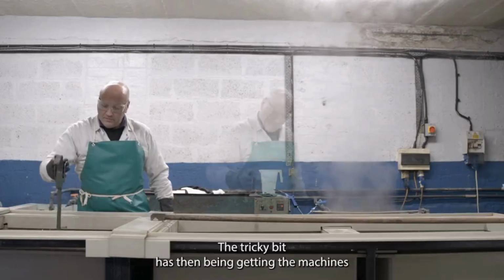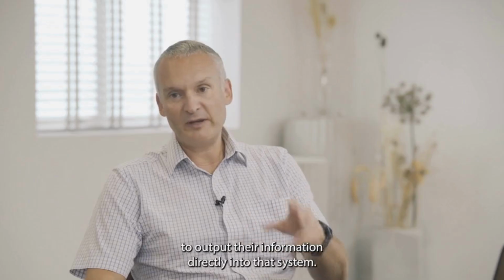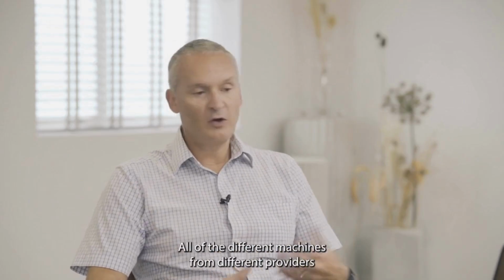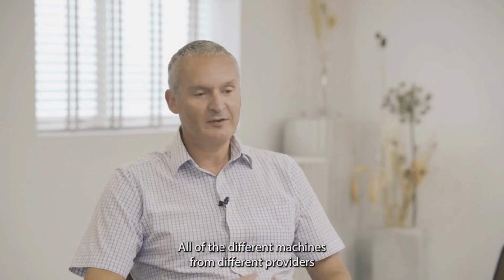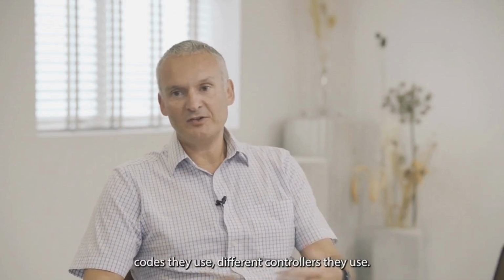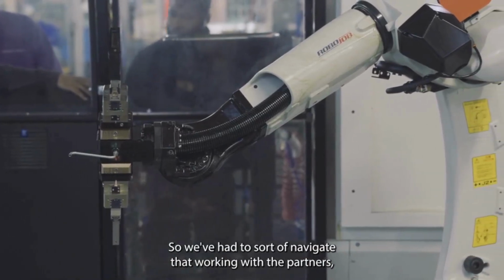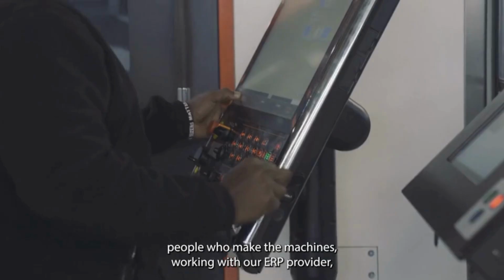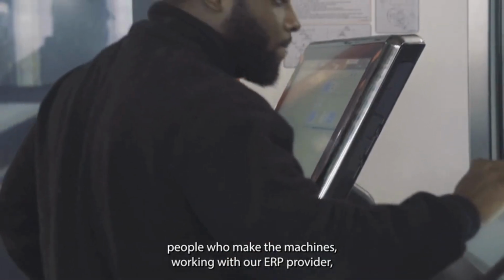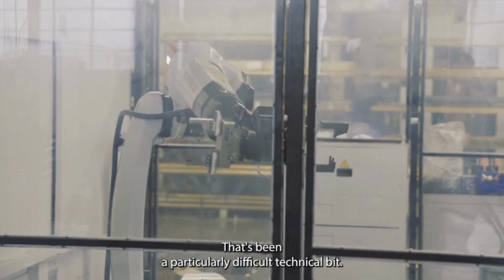The tricky bit has then been getting the machines to output their information directly into that system. All of the different machines from different providers have different codes they use, different controllers they use. So we've had to sort of navigate that, working with the partners, the people who make the machines, working with that ERP provider, and trying to get all the systems to talk to each other. That's been the particularly difficult technical bit.